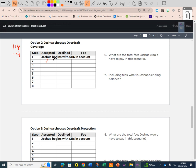But you can only be charged up to 3 of those fees per day. And we're talking about Joshua's one day. So he can't be charged any more than 3 charges in one day. Does that make sense? Okay. So after the first charge, that $4 charge, you're going to have $112 left. So what's the second thing on that list there?